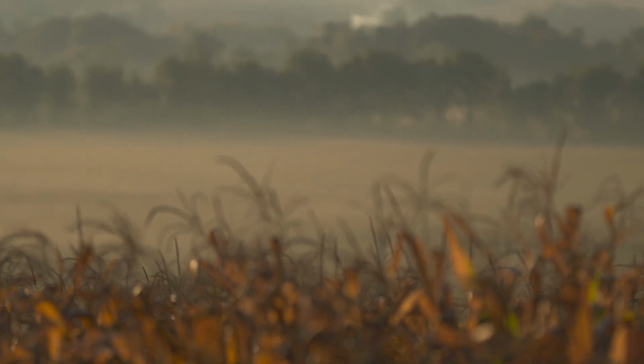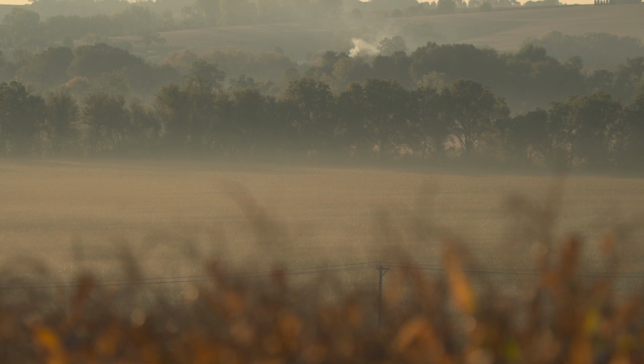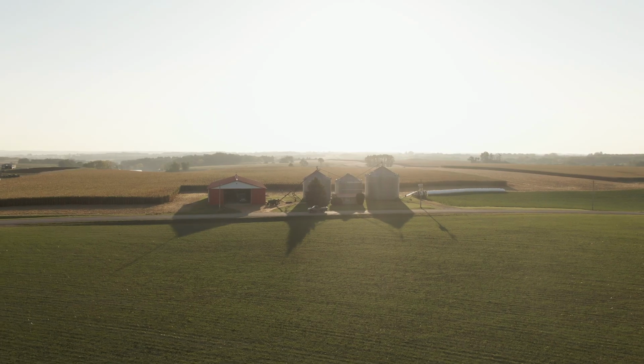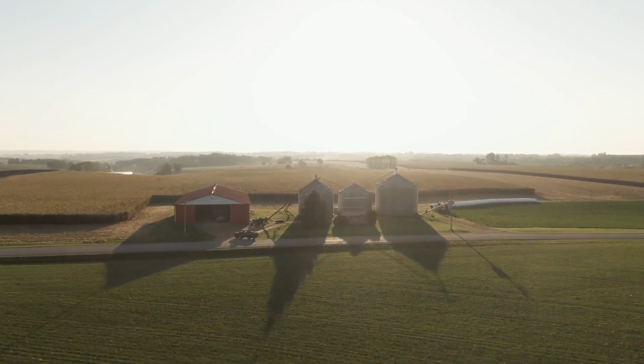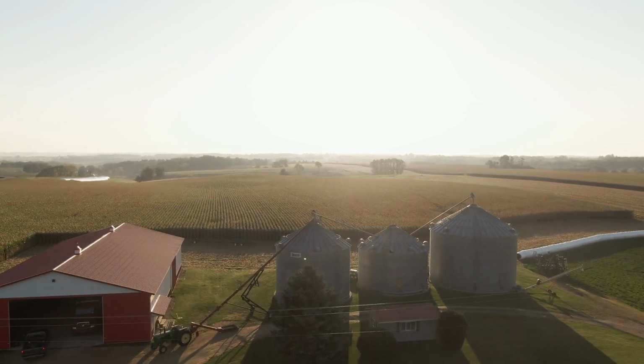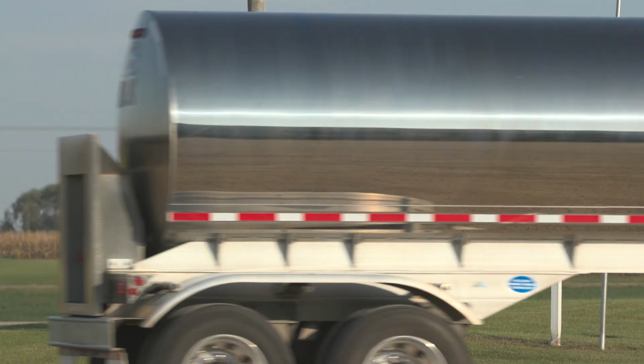Well, we've always tried to do more with less. We started doing cover crops 15, 16 years ago. We could just never live with the fact that we're leaving that soil barren all winter and spring, and we want to be a solution to the problem. When we started our group, Lafayette Ag Stewardship Alliance, we felt we were really the front runner of getting everything going.